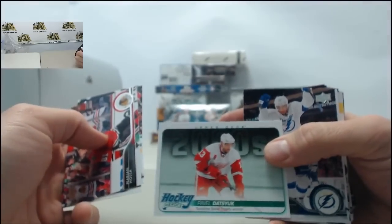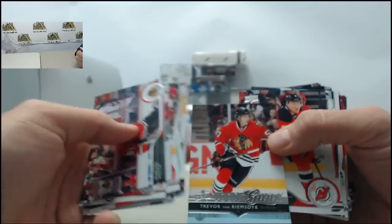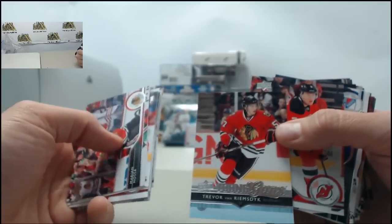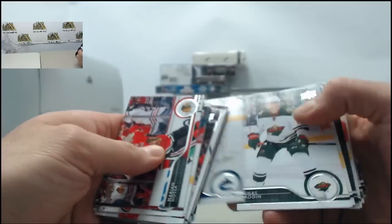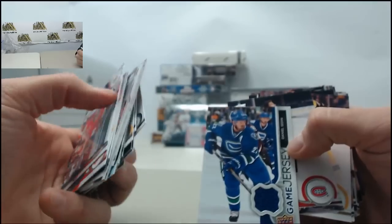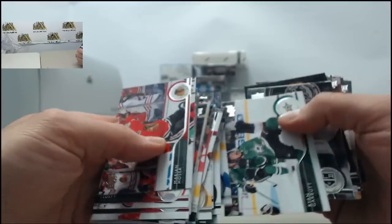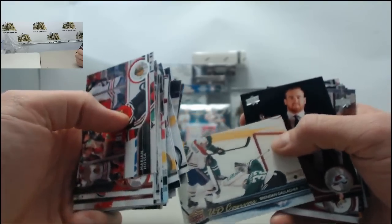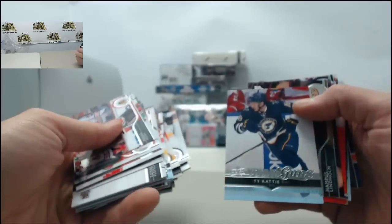Hockey Heroes, Pavel Datsyuk. Young Guns, Trevor van Riemsdyk. That's a nice Young Gun hit there. It's a good Young Gun to maybe possibly close this case off with. Game jersey, Daniel Sedin. Upper Deck Canvas, Brendan Gallagher. Montreal Canadiens hit there. Looks like this will be the last Young Gun of the case, Ty Rattie.